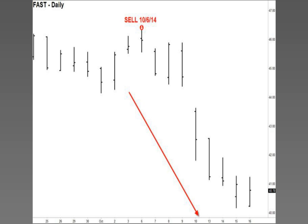If we look at, again, we see we had another signal in FAST, all right? We generated a short signal on the 6th. As you can see, we had a really nice pullback to the upside. A lot of people thought, well, hey, this is stopping. Maybe it's time to go long. But strategy number 1 generated a sell signal, and look what happened after that, okay? It's almost uncanny the way it picks these tops or bottoms. Now, a lot of people will say, well, Steve, I thought you don't pick tops or bottoms. We don't. We only pick tops or bottoms within the trend.